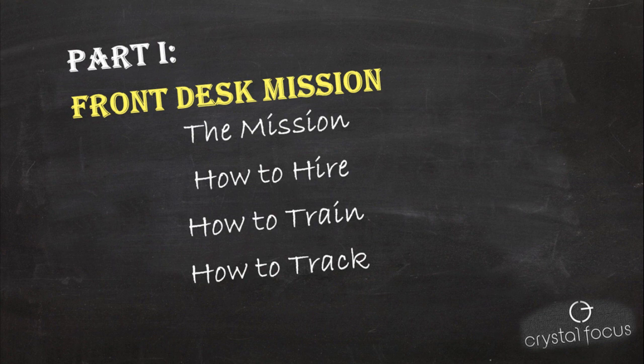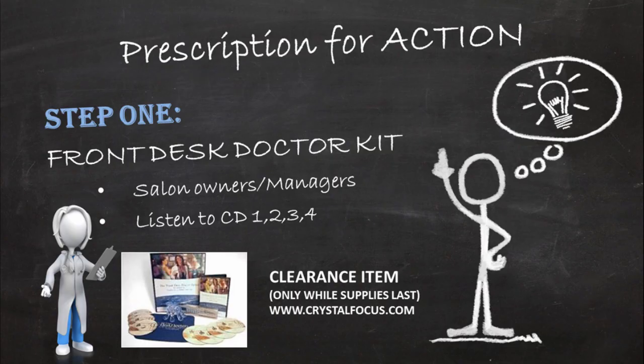Let me lead you now to your prescription for action, and I'm going to reference some homework in the 3 products that I mentioned earlier. Number 1, salon owners who have the Front Desk Doctor Kit, please take out that 8-chapter manual and the 8 audio CDs. I want you to re-listen to CD 1, 2, 3, and 4 over this week and next week. So put them in your car.